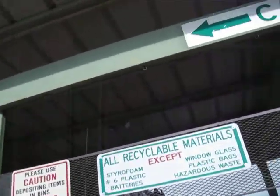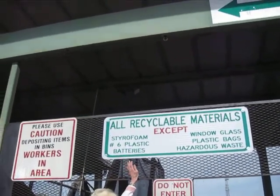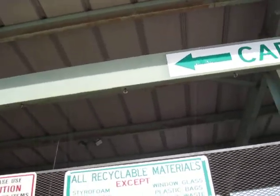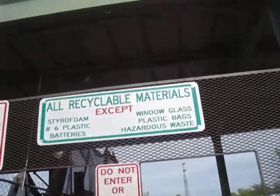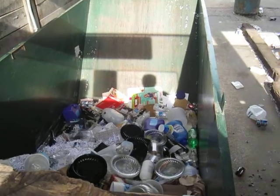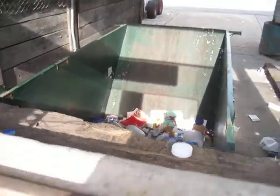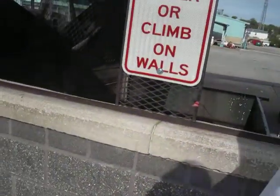All right, well, it's interesting to see that you don't have to separate things now. You can just put all your recyclables right in, except here, for styrofoam, number 6 plastic, batteries, window glass, plastic bags, and hazardous waste. So that's interesting. It just goes into a bin, and then at some point is separated. It would appear to me that it's probably done by hand, but I could be mistaken.